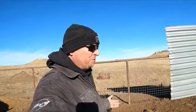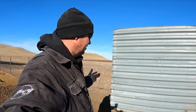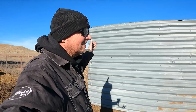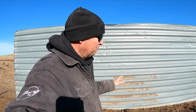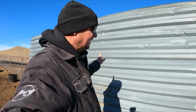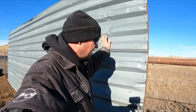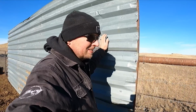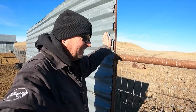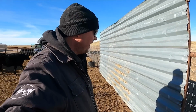So this brings us to the end of our choose your own adventure, but is it really the end? Because no, I want to build sides on this and eventually a roof, but for right now, just having the windbreak here will help them immensely. Like I said, I've got a few more bolts to get put into it, but that's not that big of a deal. The dang thing is pretty sturdy. It's not really going to go anywhere. And I'm pretty happy with it.